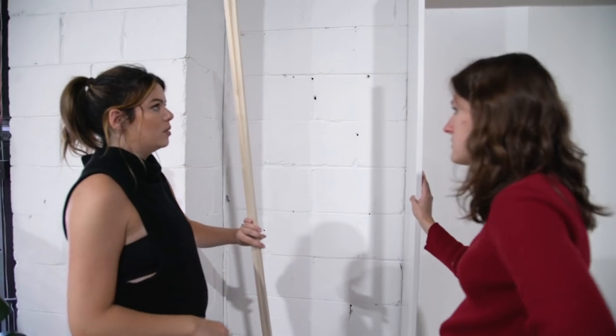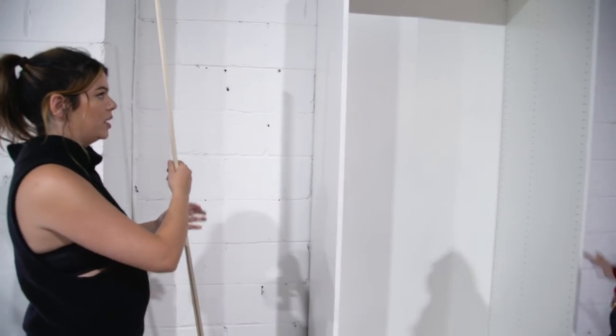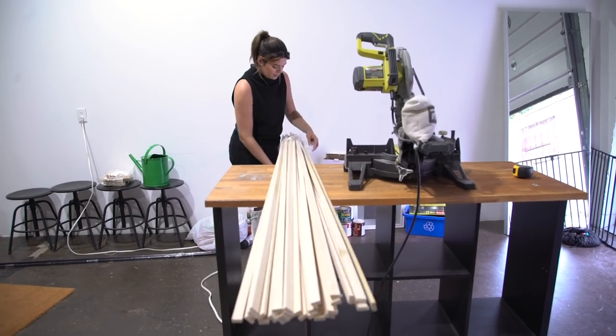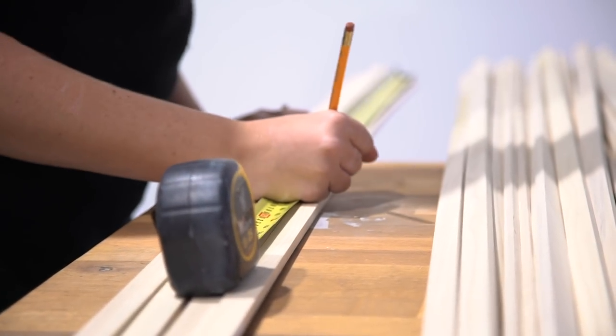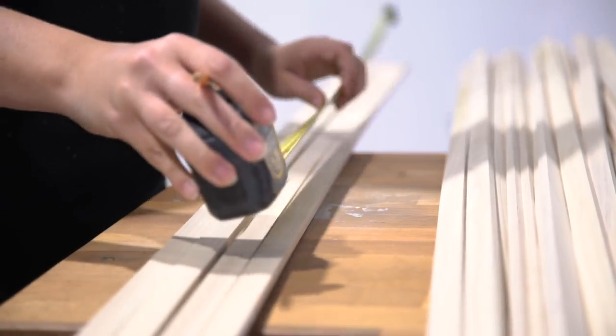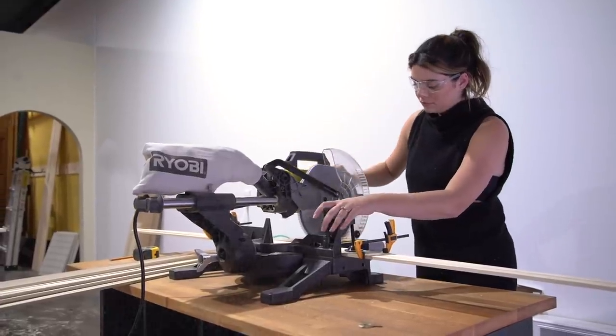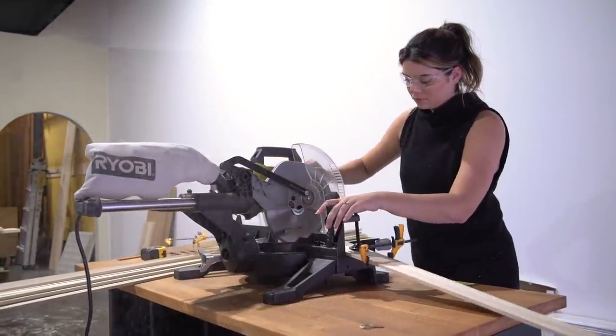So while I do that, do you want to put the doors on this? Yes. Then it'll be a true elevator now. Yeah, I know. To do this, I'm using 3/4 inch by 1/4 inch wood strips, and we're gonna lay them next to each other to make that timbre effect. The pieces I have are 7 feet, but we want our wall to be about 3.5 feet tall, so I'm cutting them all in half.